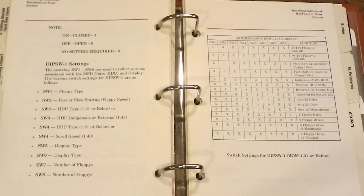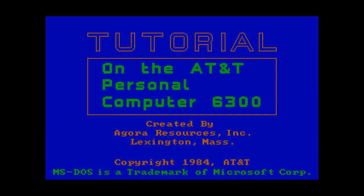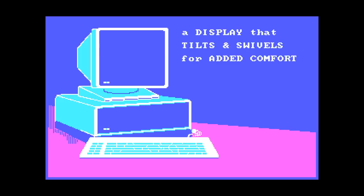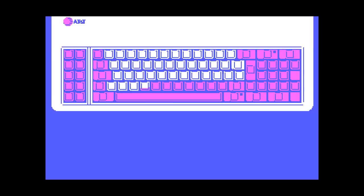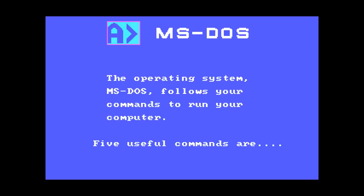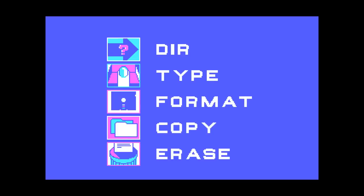Thankfully, for those who weren't technical Luddites, the 6300 manuals delved into more complicated aspects of your new purchase, such as a comprehensive list of what each DIP switch does on the motherboard. IBM included a simple tutorial with the PC and PC Junior, and AT&T followed suit with the 6300. The tutorial started with the various features and benefits of your new computer, followed by an introduction to the keyboard, and finally, common MS-DOS commands that would get you loading programs.